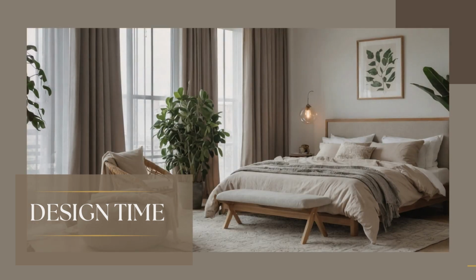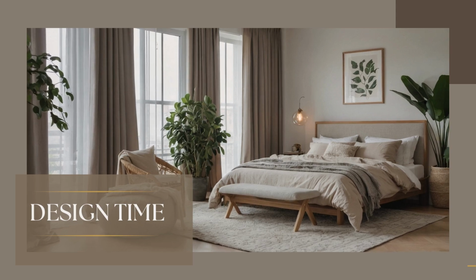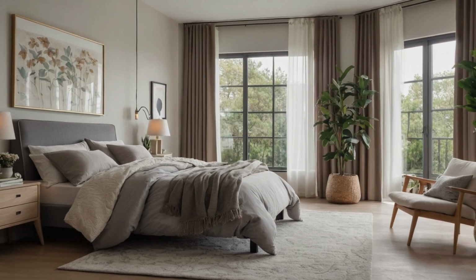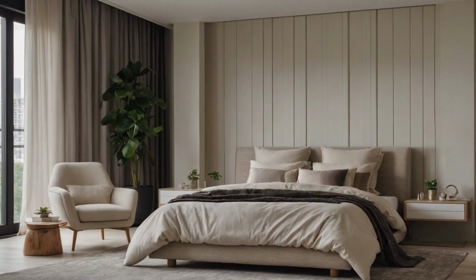As we move into the latter part of February, it's the perfect time to shake off the winter blues and breathe new life into our bedrooms. So, today, let's pack away the heavy blankets and rich holiday colors, and create a space that feels open, inviting, and rejuvenating.